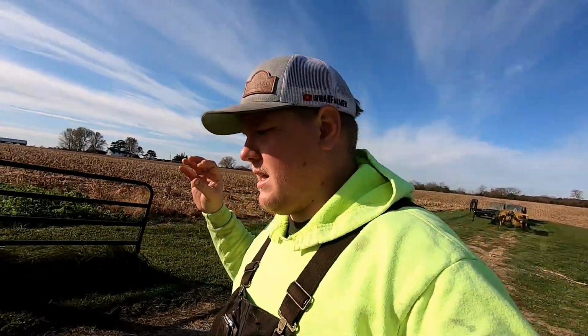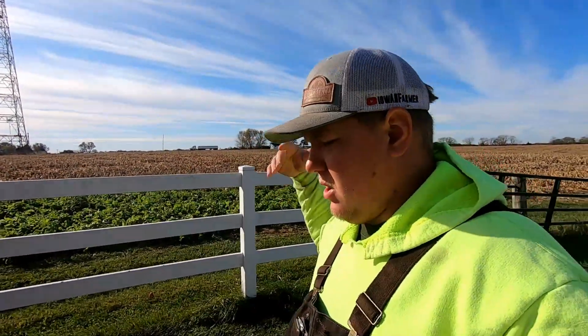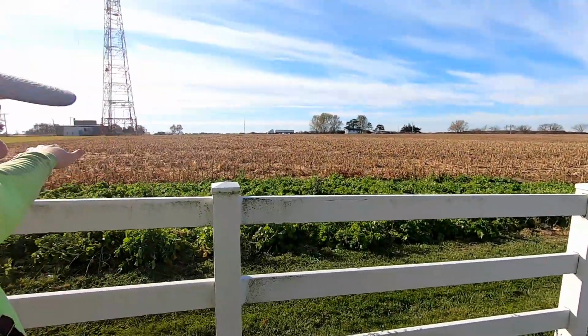But the silver lining is, in the fact that I do full 20-acre test plots, each hybrid has its own chance to really show itself in a full acre versus like these 150-foot strips that a lot of people do, right up here on the flat, all the hybrids were very much consistent. The stand was good, everything like that.